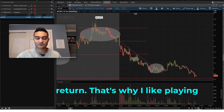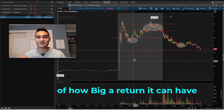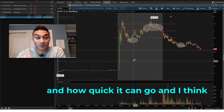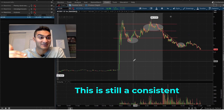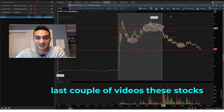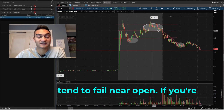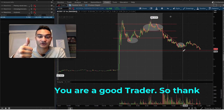That's why I like playing these penny stock gap ups, because of how big a return it can have and how quick it can go. I think going forward, this is still a consistent pattern, and as we've seen in the last couple of videos, these stocks tend to fail near open. If you're in relatively near the highs and take profits relatively near the lows, you are a good trader.